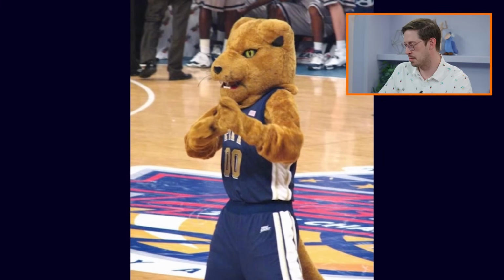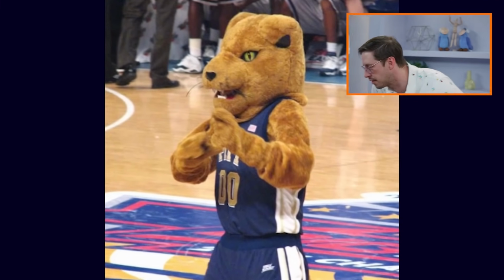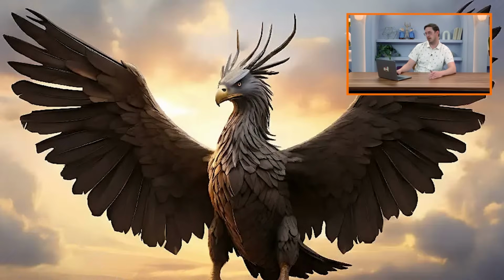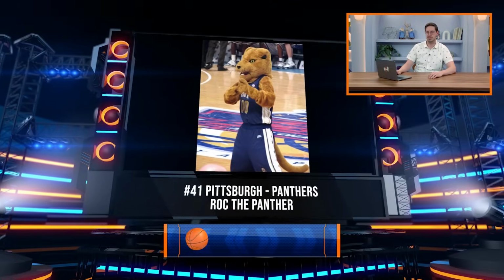Nobody's rocking this Panther. This Panther is deformed. It looks like his head is a square. His eyes are very scary green though. Why is his name Roc? Isn't a roc like a big bird? So give him wings. Give him bigger teeth. Make him a real nightmare. 1 out of 5 basketballs.